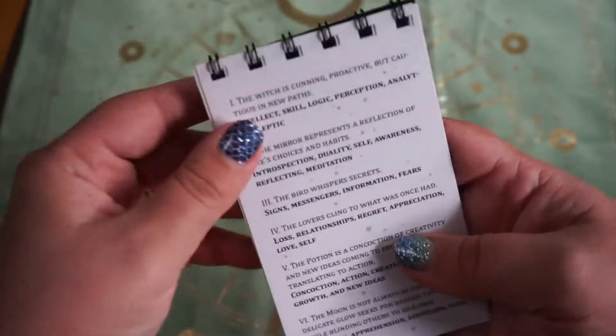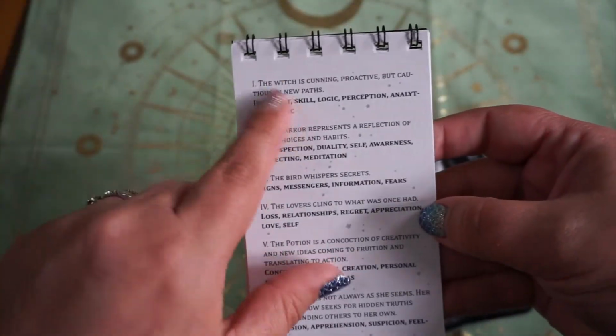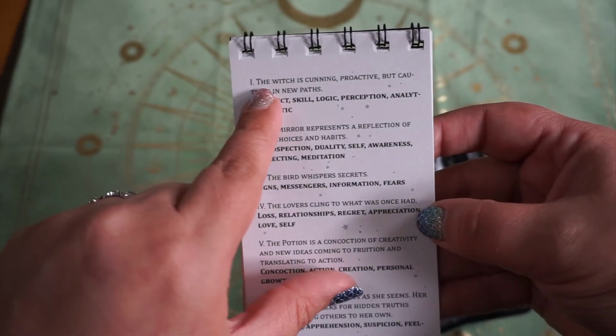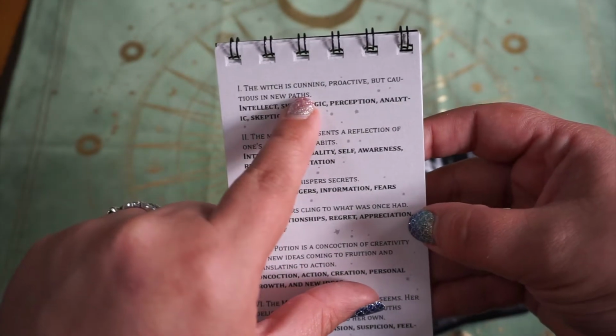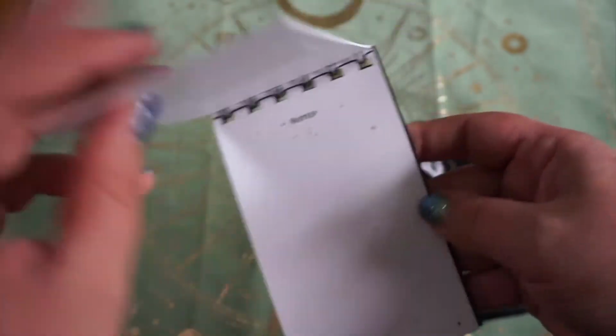This is the little guidebook. It kind of cracks me up because it reminds me of when you're a kid and you use the teeny tiny little steno books to pretend you're a waiter or a waitress. Just me, maybe. Super simple. It just gives you the card number. It gives you a little sentence and some keywords. That's really it. That is the whole thing.